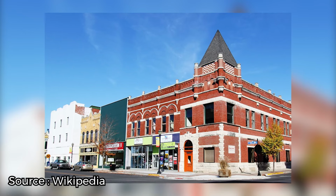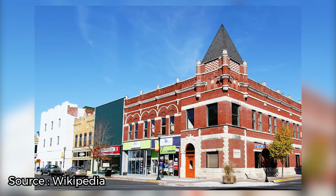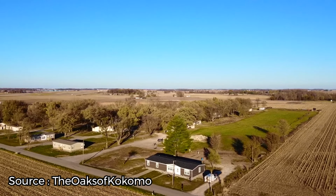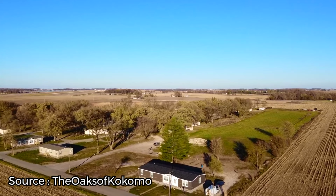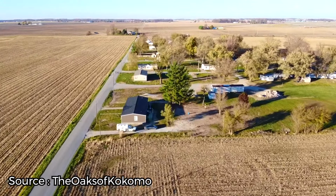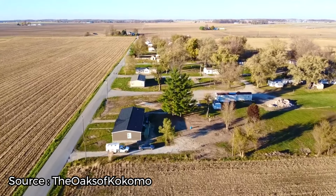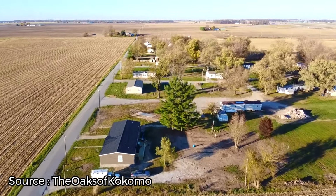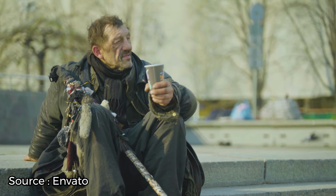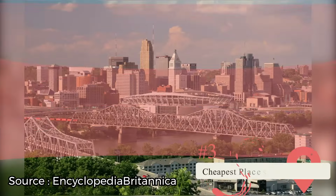The cost of living in Kokomo is 16.9% below the national average. Home prices of around $284,000 are 28% cheaper than the average. You'll also save on transportation and groceries. The unemployment rate is 6.8%, but peaked at 31% in 2020, and the poverty rate of 11.9% matches the U.S. average.